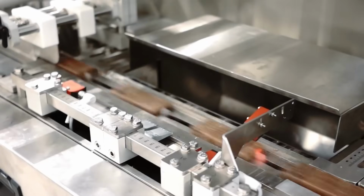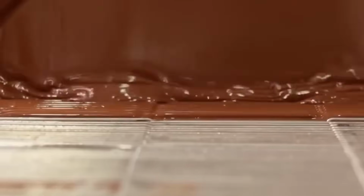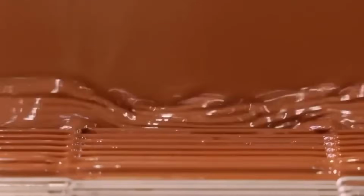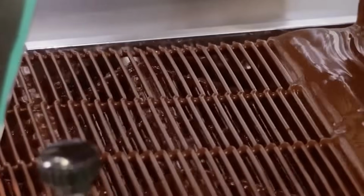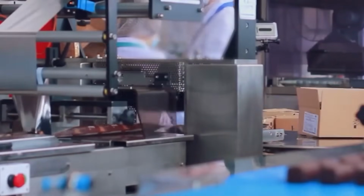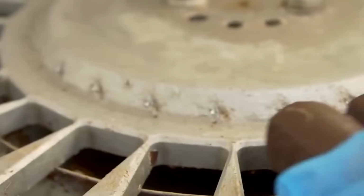At the retail end, Twix must retain not only its visual appeal, but its textural signature. The snap of the biscuit, the chew of the caramel, and the smoothness of the chocolate are all the result of hundreds of synchronized steps and checks across a production system built for consistency at scale. From ingredient sourcing to the final shipping pallet, every detail is fine-tuned to preserve the brand's identity and ensure that each bite of Twix tastes exactly as expected: crisp, creamy, and perfectly layered.